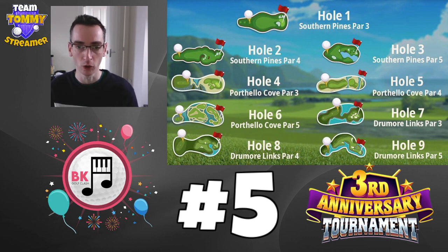So they picked one course from each year of the game. And we had par 3, 4 and 5 in each course. And I also like the fact that they put those courses together. So we did 3 of Southern Pines, 3 of Porthello Cove, 3 of Drumore Links. So I thought that was a really nice way to structure the tournament.